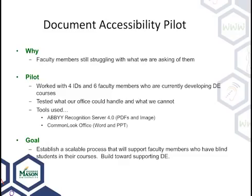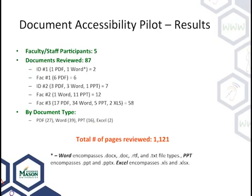Somewhere in the middle would be that at least we provide a process for faculty members who have a blind student in their course and need help with this. Best case would be that we can grow it to support all of distance education and do it on a large-scale basis to ensure that instructional materials are as accessible as possible. We fell somewhere in the middle. That's exactly where we are because it was a lot.